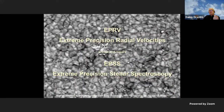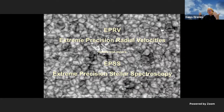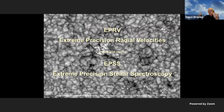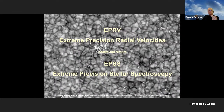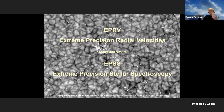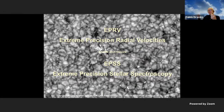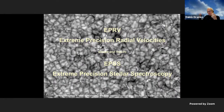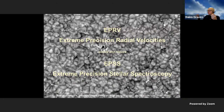And somewhere here, I think I will stop and just summarize or conclude that extreme precision radial-velocity spectrometers and the science that is coming with it enable also extreme precision stellar spectroscopy, but they not only enable it, they also require it, because in order to exploit the information about exoplanetary atmospheres during transit, there is a need also to explore extreme precision stellar spectroscopy. So thank you for listening.